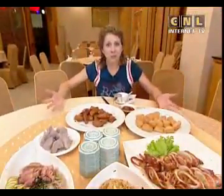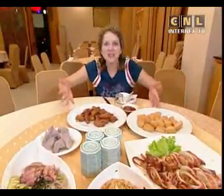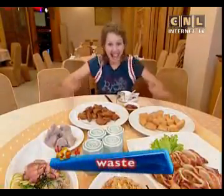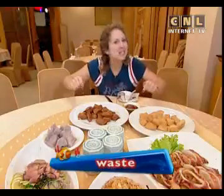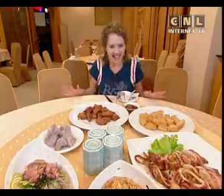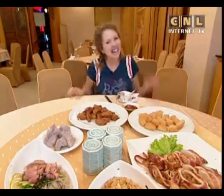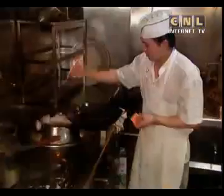I am so full, but this food is so good. I don't want to waste any of it. This is special food from Ilan. Why is it so special? Let's find out on the go.